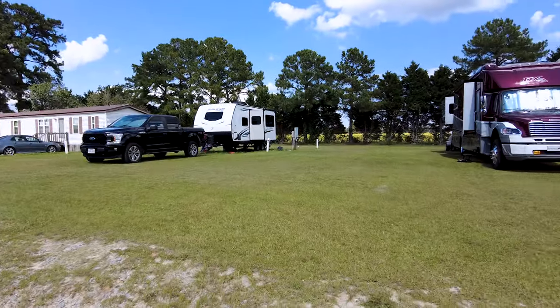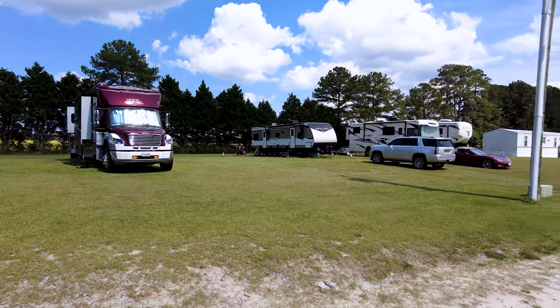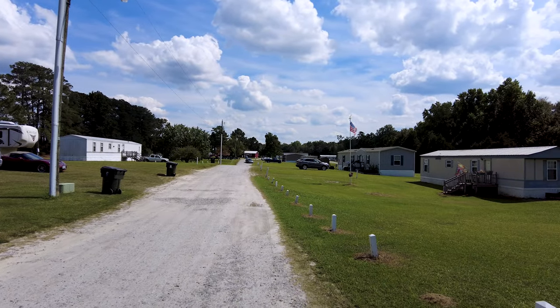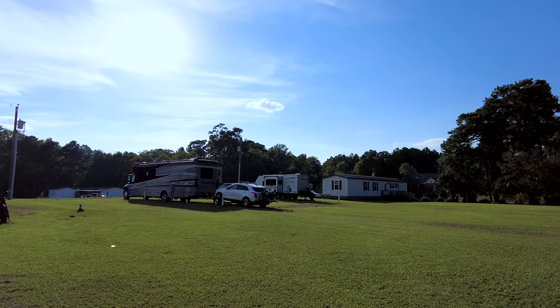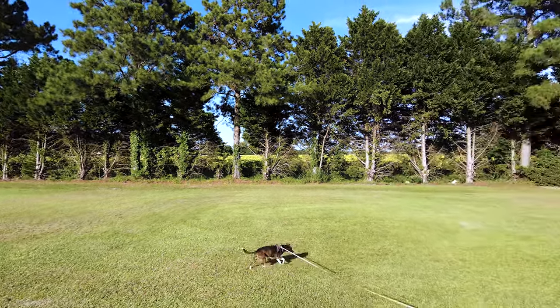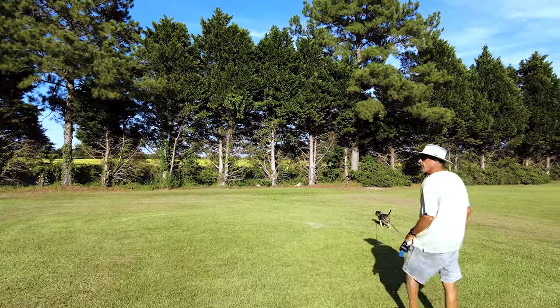If you ever need an overnight pull through, full hookup, easy in and out campground, then you should definitely consider Pierce Mobile Estates and Travel Trailer Park. Very fancy name for what it was. Someone in the review said that this is the field of tobacco. Oh, really? Yeah. What state are we in? North Carolina?